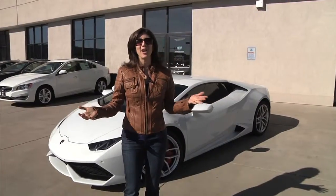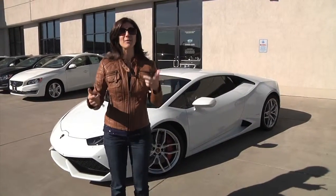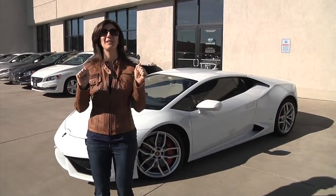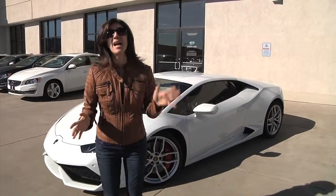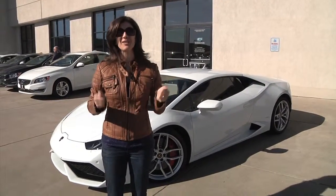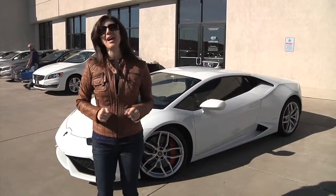Today we're taking a test drive in the Lamborghini Huracan. Lamborghini is one of my dream cars. I have had a poster of Lamborghinis on my wall ever since I was a little girl, and this is my first time behind the wheel of a Lamborghini, and I want to share this experience with you. Let's take a drive in the Huracan.